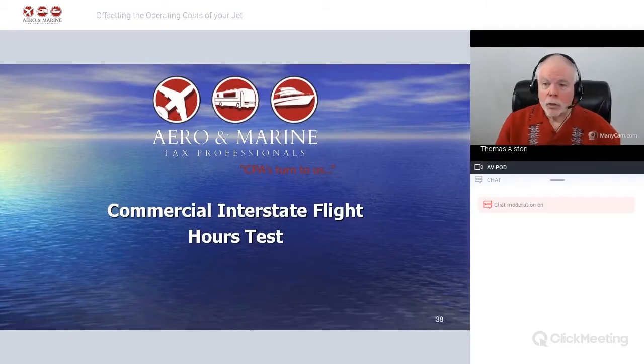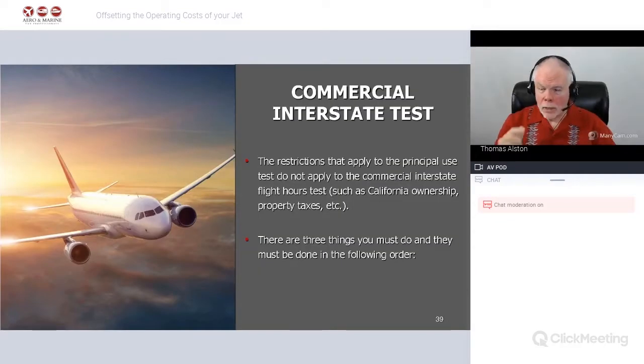Now we're going to talk about the commercial interstate flight hours test. In terms of aircraft and in terms of our clients, we use this close to 99% of the time, and you're going to see why. All of the restrictions that apply to the principal use test in regards to resident or non-resident and outside the state of California for X amount of days are not part of this test period. This test period is based on only hours of usage if you do the qualifying steps first. And these are extremely important.